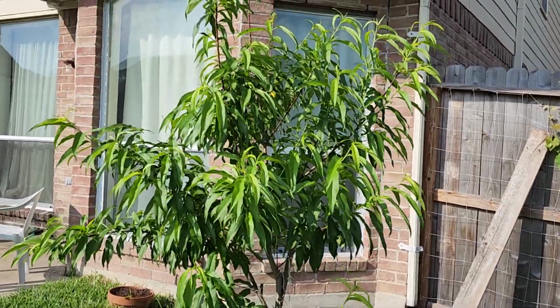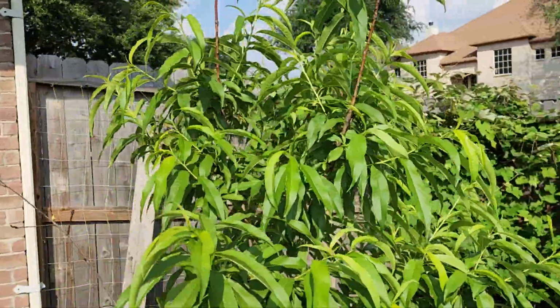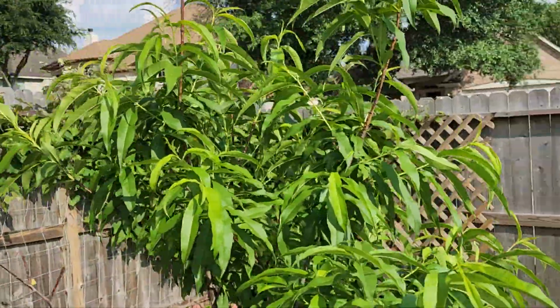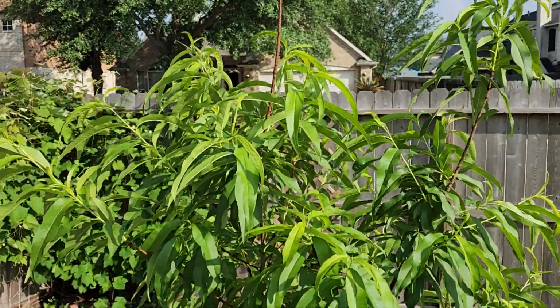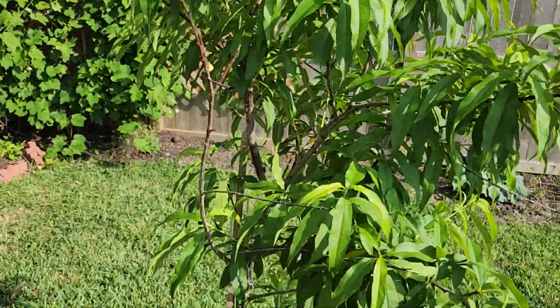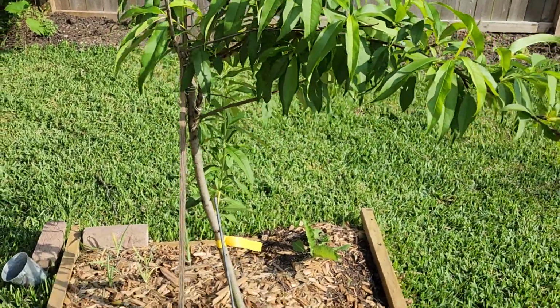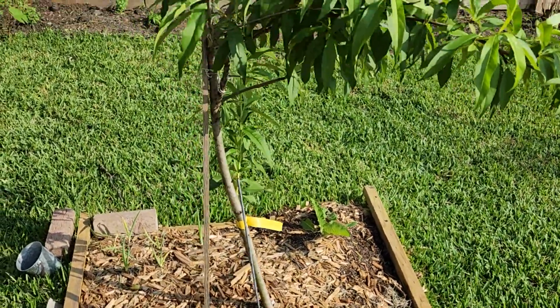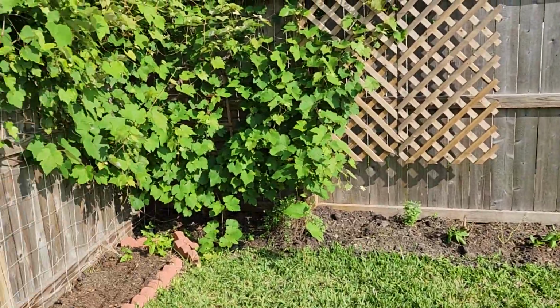The peach is looking lovely. I don't see any fruits on here, which I thought it did have flowers before. So I don't know what happened to those, but I am happy that it is growing healthy. With fruit trees, you have to wait a couple years before you eat from them anyway. And so our goal is just a happy and healthy tree.